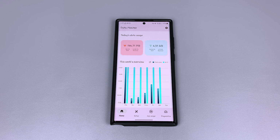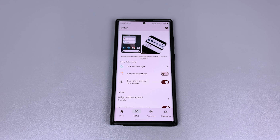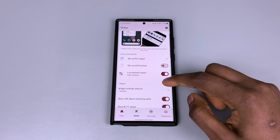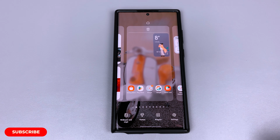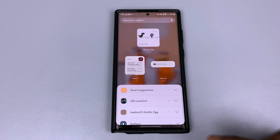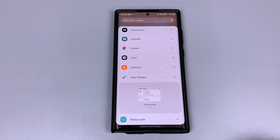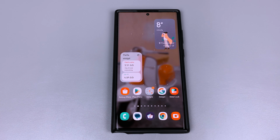If you were to jump into the setup section, the app will allow you to set up a widget that shows you your data usage. The best way to go about it would be to jump into your widgets by tapping and holding on a blank page on your home screen, going into widgets, scrolling down to Data Monitor and attaching the widgets to your home screen. And there you will have that data at your fingertip.